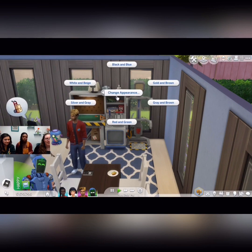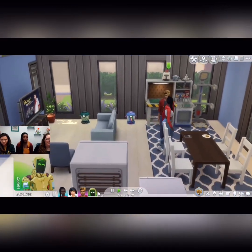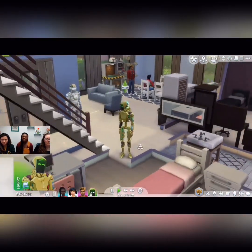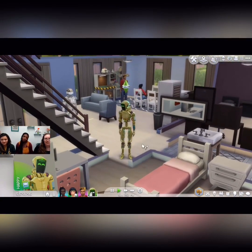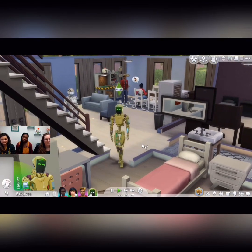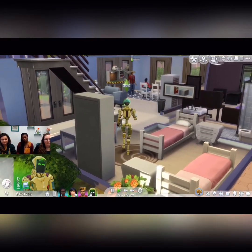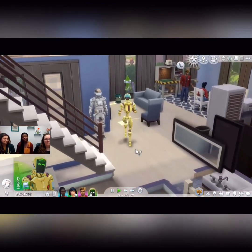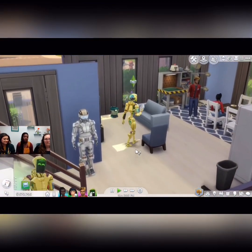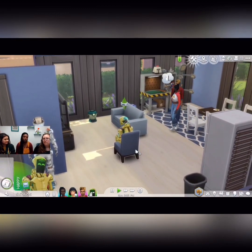So this is where you can choose what you want servo to look like. Golden brown is my favorite. I was just thinking gold. Ooh, there we go. Where are you, Servo? She looks very fancy. I like that. One thing about servo, you're gonna want to watch having servo take showers. You're gonna want to watch out for servo in the bathtub, servo in the rain, servo swimming. Servos and water do not mix, so there should be a sim who can repair servo if servo gets in trouble like that.